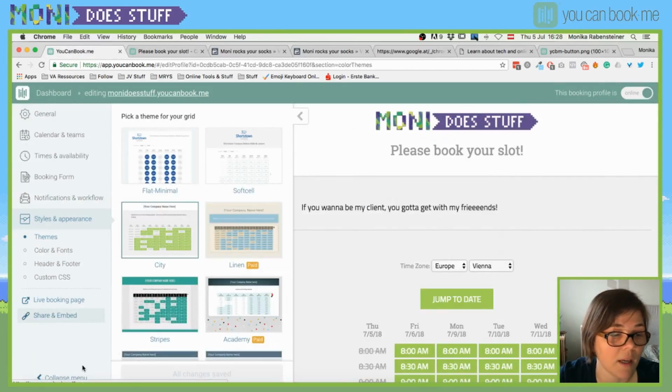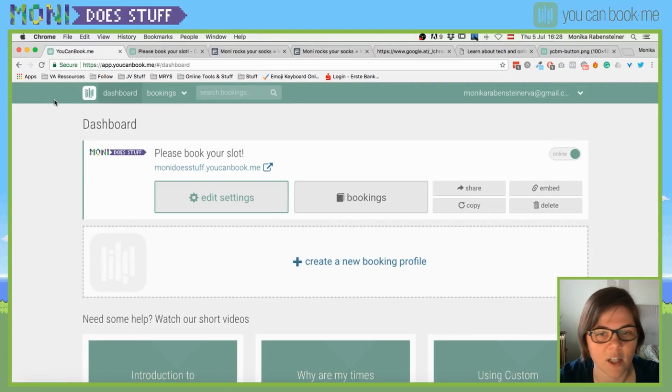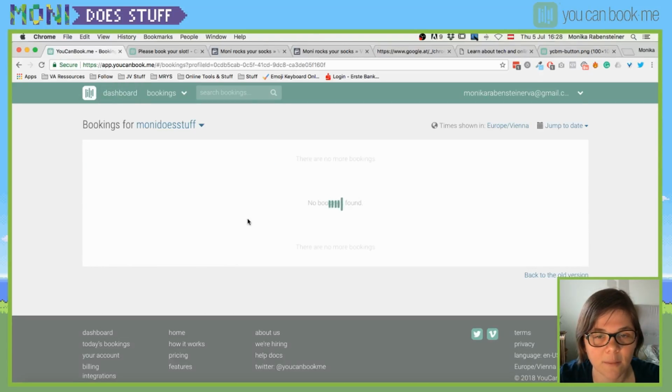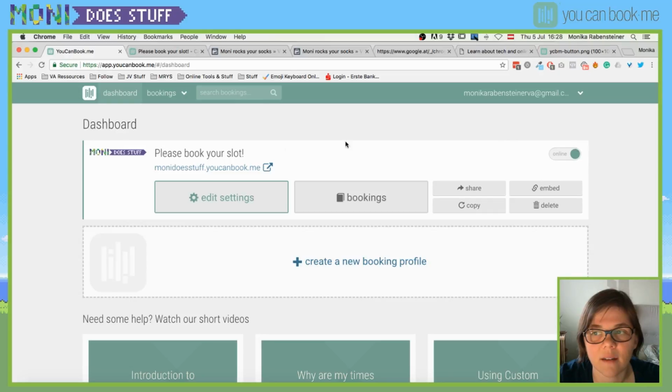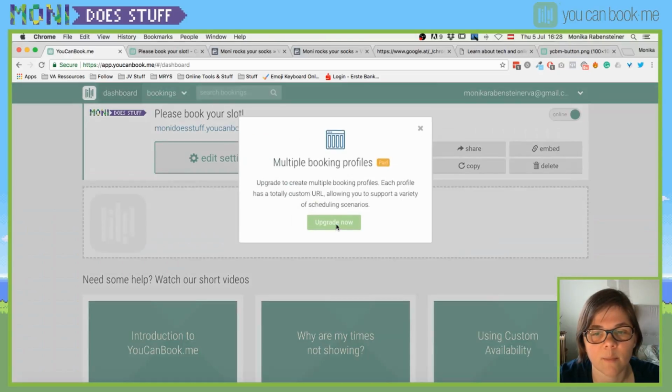Yeah. And now once you've set up your entire booking page, you can go back to the dashboard and you will be able to see the bookings. If someone actually booked with you, you can see the bookings here. But since I don't have any bookings, there are no bookings. And I'm wondering if it's possible to create a new profile. No, you can only have one profile for one free plan.